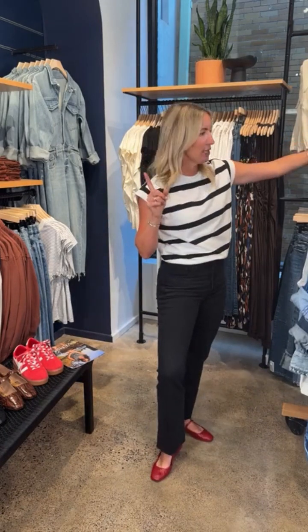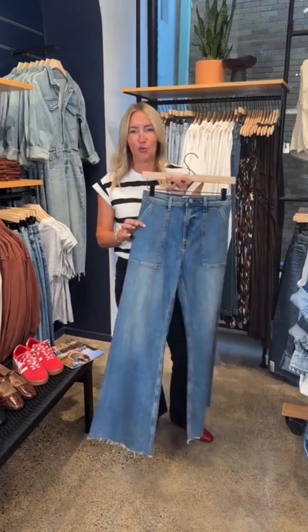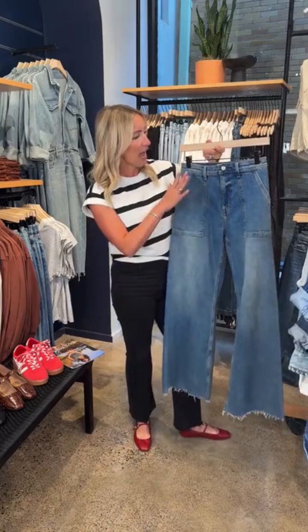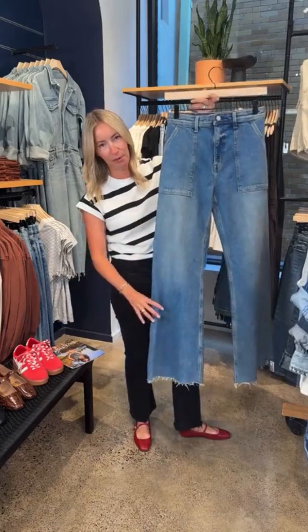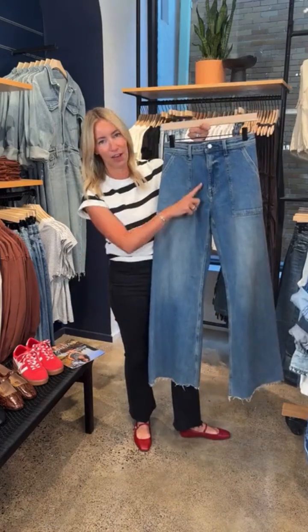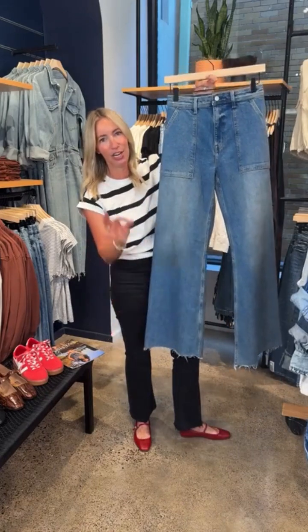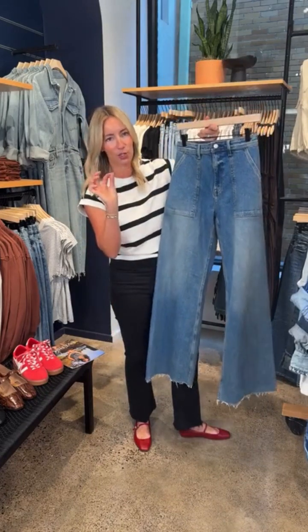Other big trends for fall, the wide leg. You know that this is not going away, and there's so many great variations of this. I grabbed this jean from Pistola. I'm a big fan of this one because of that fun detail in the pocket and the leg lengthening factor that makes wide legs so fantastic.